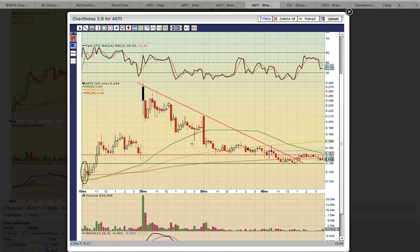Then that level was tested on the second into the close, but the 50-day moving average broke on the third. And like we said, if that breaks, that would put the 100-day moving average on deck, and that's exactly what happened. The 100-day moving average was tested, and then on the fourth, the share price dropped all the way down to the 200-day moving average, and that's currently at 0.146.